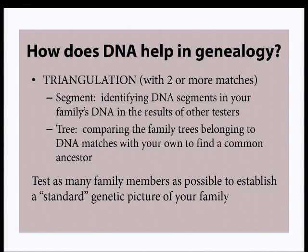Triangulation looks at DNA results of two or more testers and their family trees as part of a two-step process. First is segment triangulation, which looks at where on a person's DNA strand the matching pieces or segments are found when compared to that of another tester segment. We want to find matching segments in the same part of the DNA strand. This is why having more family members tested is helpful for this triangulation, because there will be DNA segments that are found in the father's side of the family and not on the mother's, and then there's also the reverse.